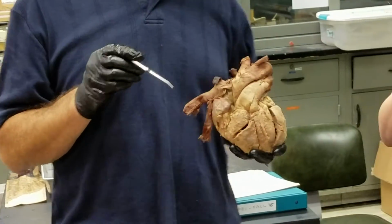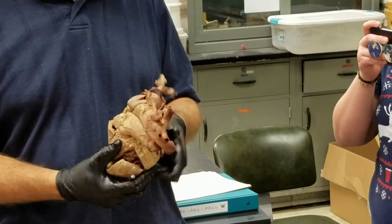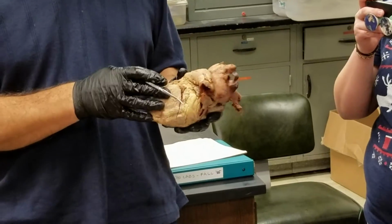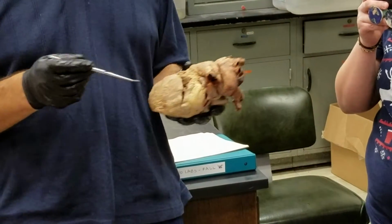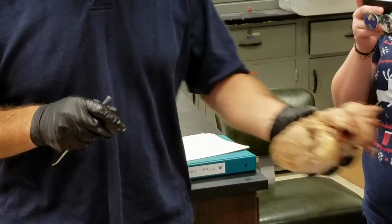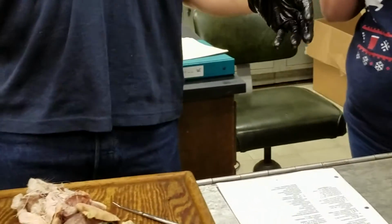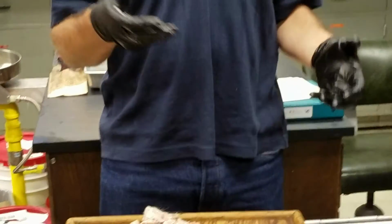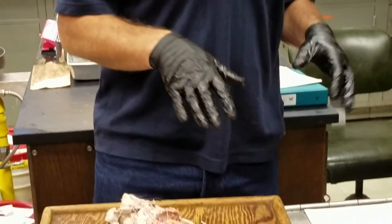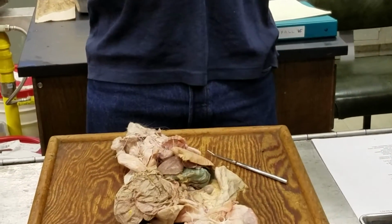So, if you ever find a heart just lying on the ground, and you're wondering if it's a human heart or some other animal, even if it's the right size, you will be able to tell by how many things are coming off the arch of the aorta. Okay. Which actually may seem silly, but we used to have a big bucket of hearts, and there were human hearts and calf hearts all mixed together in there, and that was very helpful. So that's it for the heart and these critters.